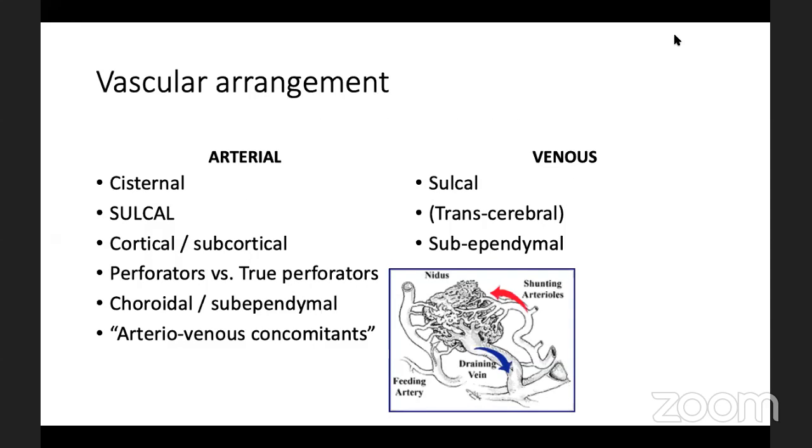So this is the vascular arrangements. Now, as neurosurgeons doing aneurysms and skull-base surgeons, we are very familiar with the pattern of the arteries. You can recognize them in the cisternal portions. This is a major circle of Willis branches. They travel within sulci, so the sulcal arrangements, and then on the cortex.